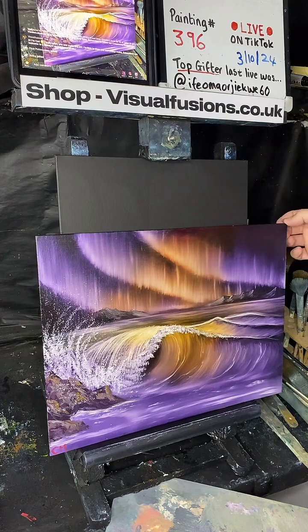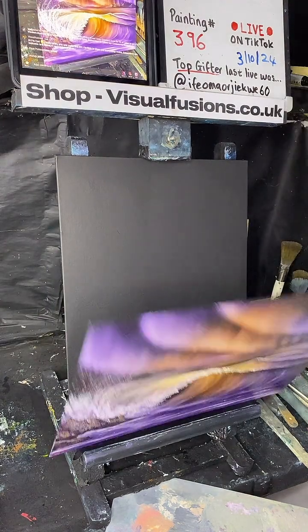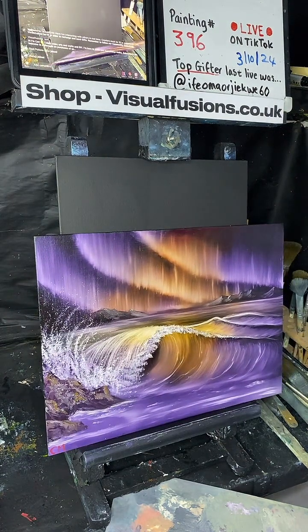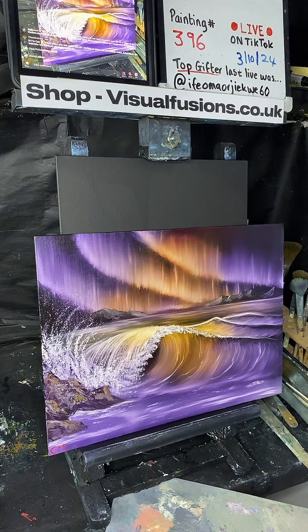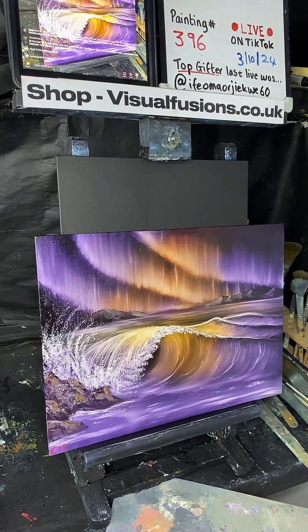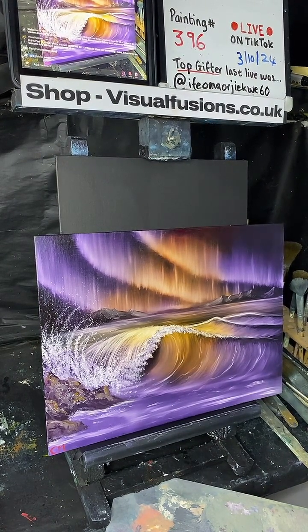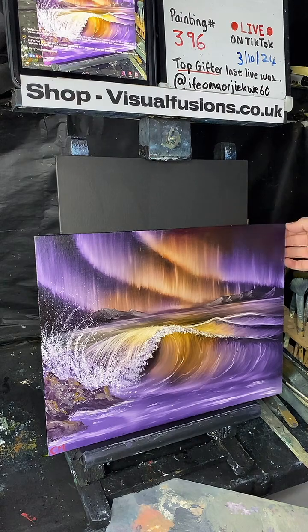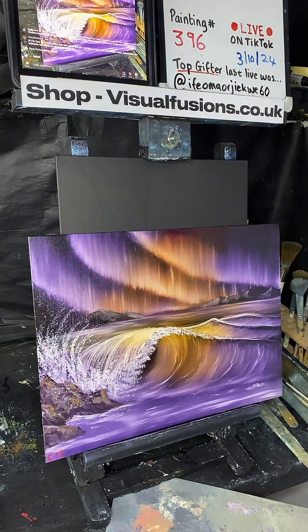Yeah, so this one is 395 Amethyst Waves. That did sell, like I said, but yeah, it turned out quite nice. I'm going to wait for a few people to join and we'll get underway. I'm going to do painting 396 tonight. Hopefully some people will join. Okay, so yeah, that was last night's.